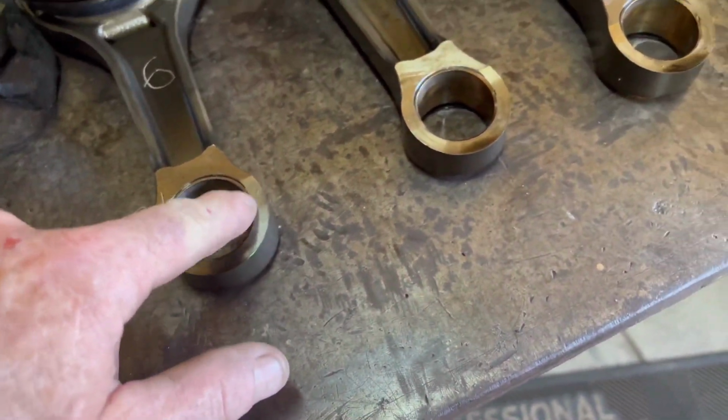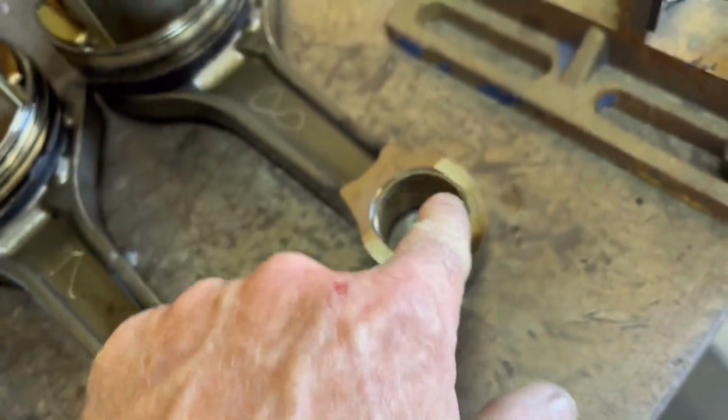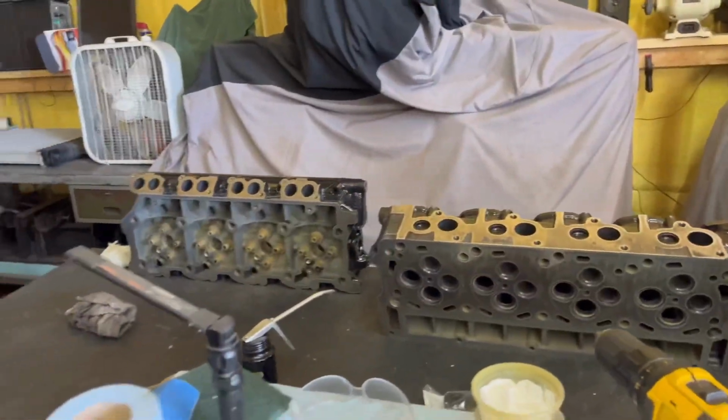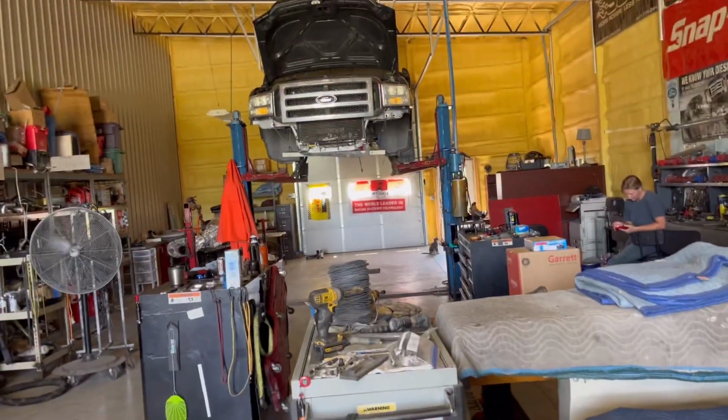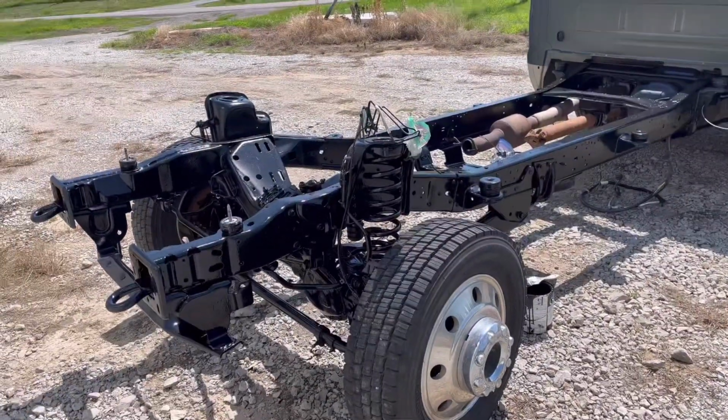It's just about time. That one, hope not. We'll look close once they're clean. They're all dirty still. But the block is done. It's ready to be machined. Heads are ready to be machined. Frame outside is painted. Sitting outside just baking. We're baking it on.